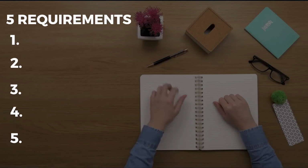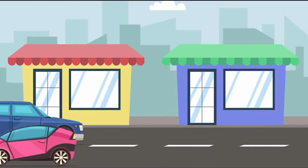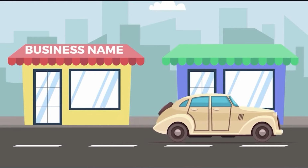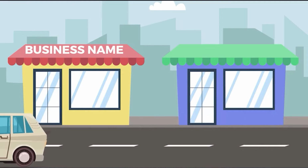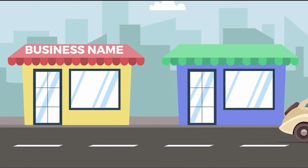Let's first take a look at the steps required for starting an LLC on your own. Step 1. Name your business. Before anything else, you'll have to think of the LLC's legal business name. Each LLC in Wyoming must have a distinct LLC name that is not currently in use. You must include the terms limited liability company or an abbreviation such as LLC. You cannot include phrases such as corporation, which would lead people to believe you are a different business organization.